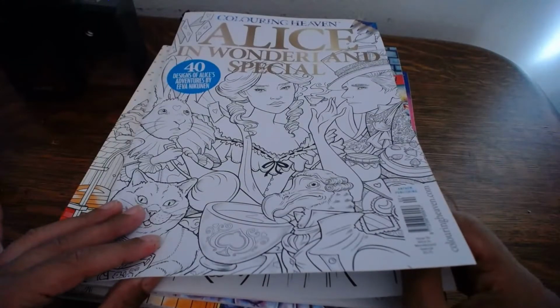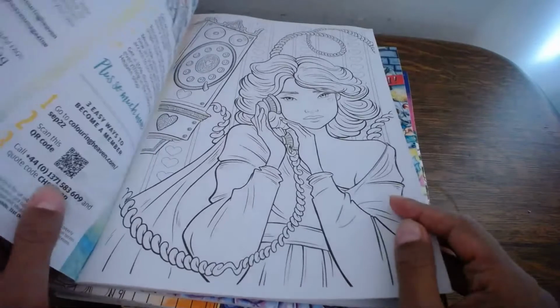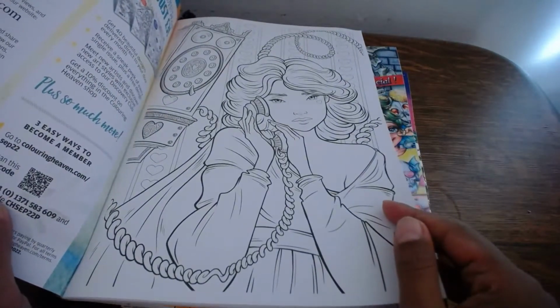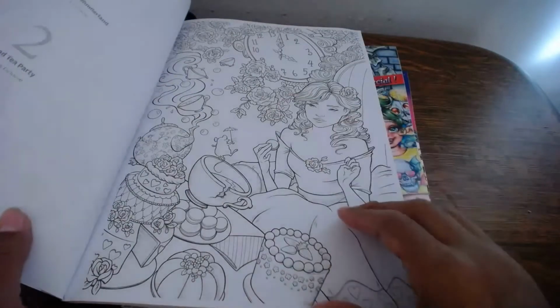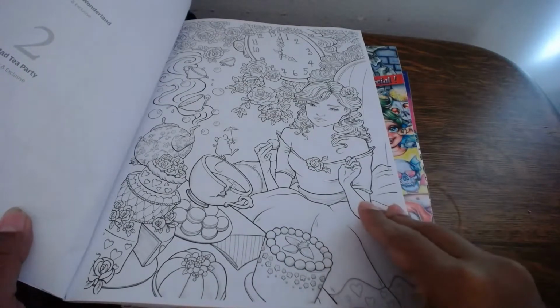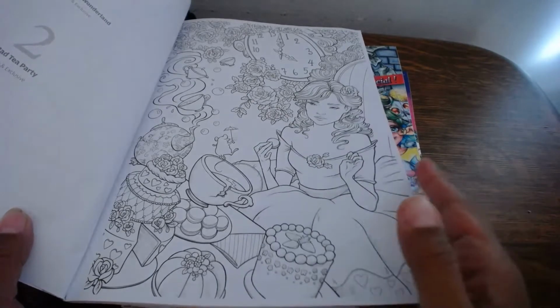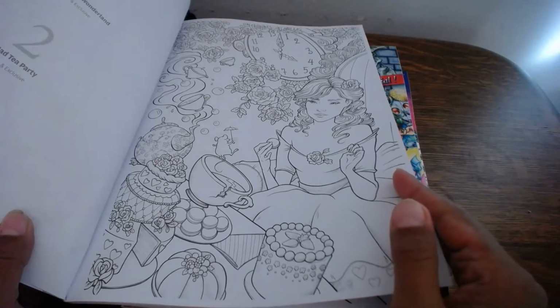So this is the Alice in Wonderland special by Eva Nykumen. Now, you guys know Alice in Wonderland is one of my favorite fairy tales of all time. Yeah, I'm a big Alice in Wonderland fan. These are really nice. The artist of this, she has a bunch of books, and I don't think a lot of people know about her. She has a couple of books on Amazon that are fairy tales.